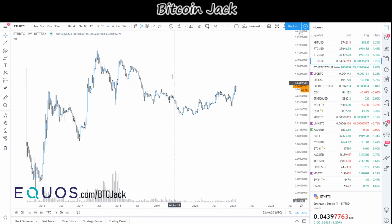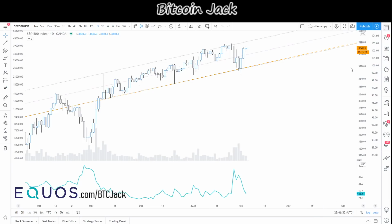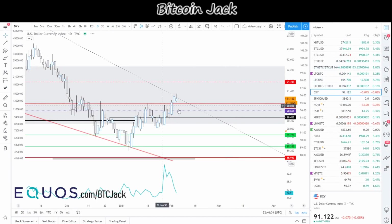Beautiful sign, ETH BTC on a weekly time frame. Just going to fill the gaps here. Exciting. And then obviously we still have the whole dollar story, which is kind of starting to break out here.